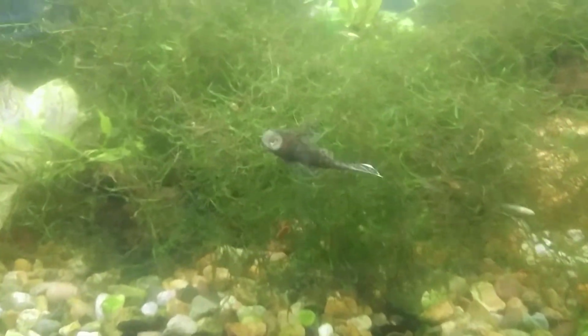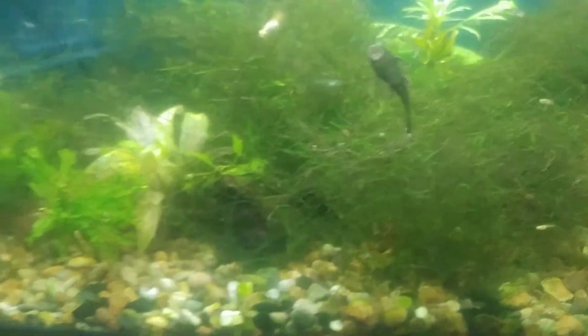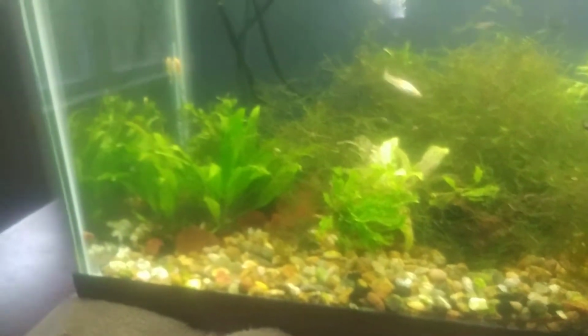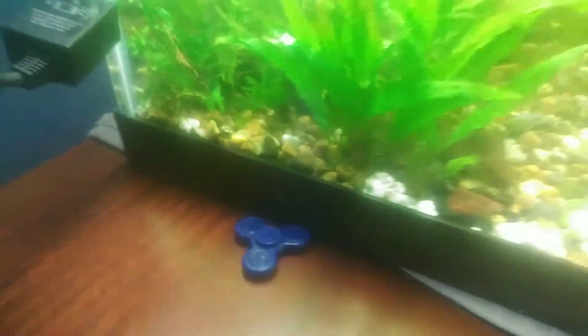There are also bristlenose plecos hanging out in here that are making babies. That's a little one, and you can see it's not even the size of my hand. Here's another little bitty one that is an albino, and more snails and stuff.